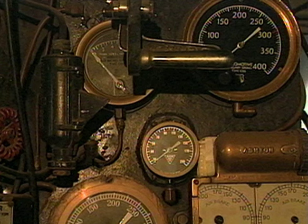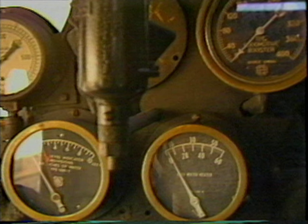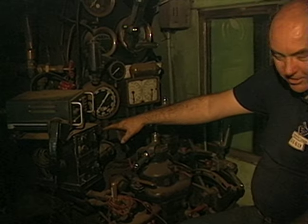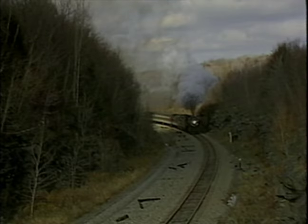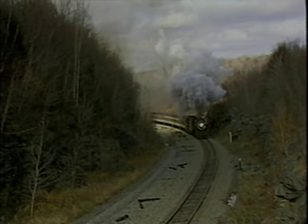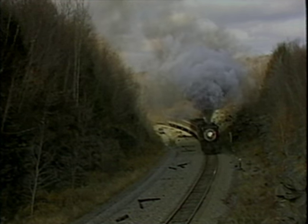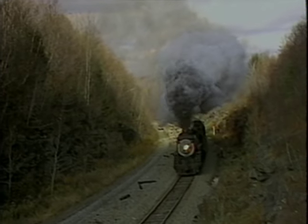But all the gauges tell the engineer about the status of the boiler pressure, how much pressure is in the boiler, how much pressure is in the cylinders, how much air pressure you have for your brake system. And of course, hidden down in the corner that you can't see is the speedometer. I keep that hidden so I'm the only one that knows how fast we're going. It tells you how much water is in the tender. And there's a little auxiliary engine called a booster, and when you use it, that gives you the status of the booster. But this basically is where the engineer runs the engine and the train.